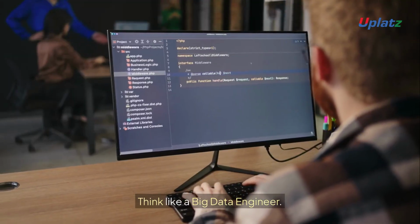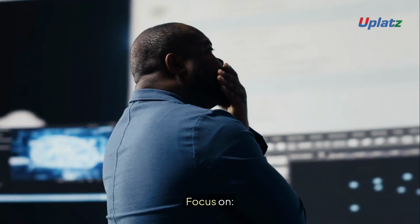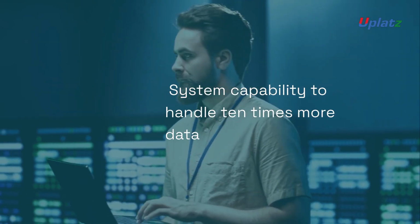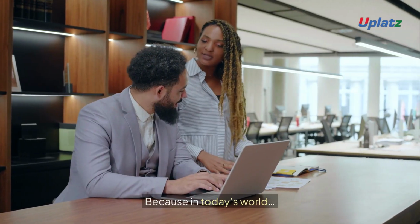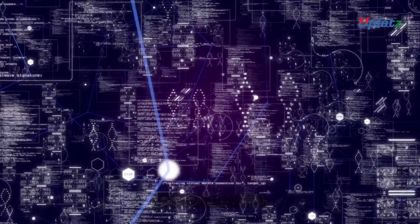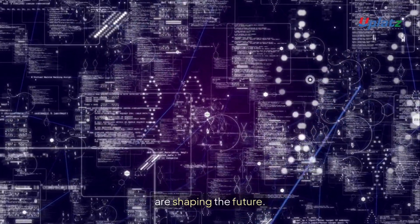Think like a big data engineer. Focus on scalability, efficiency, and reliability. Always ask, can this system handle 10x more data? Because in today's world, data is growing faster than ever, and those who can manage it are shaping the future.